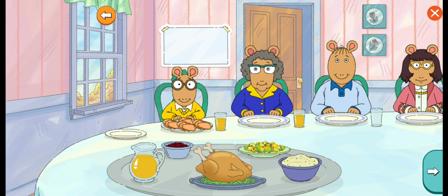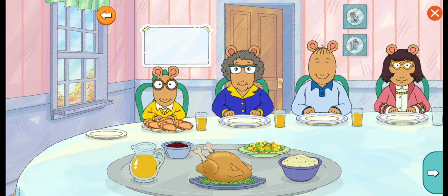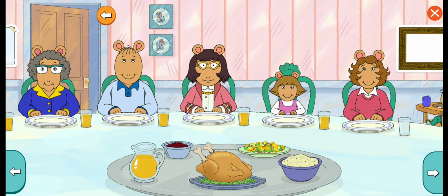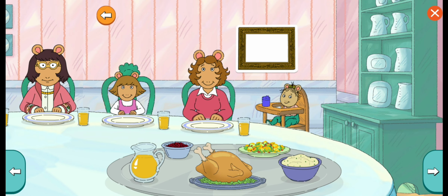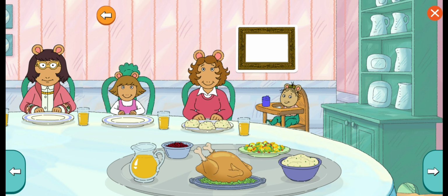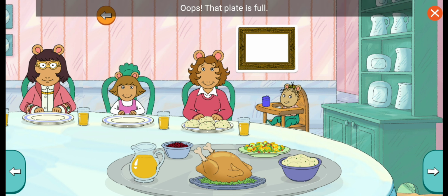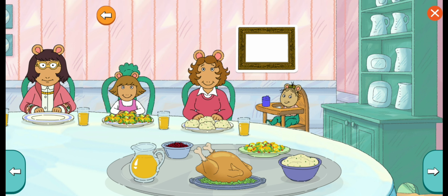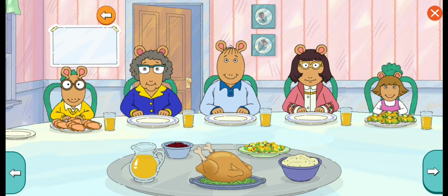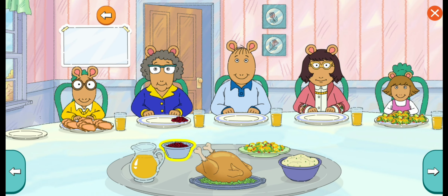Orange juice. Mashed potatoes. Oops, that plate is cheesy bacon Brussels sprouts. Cranberries.